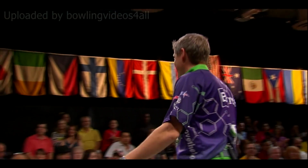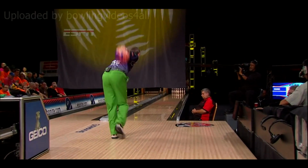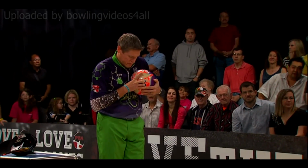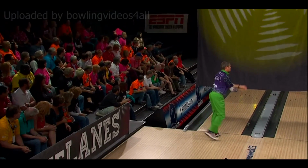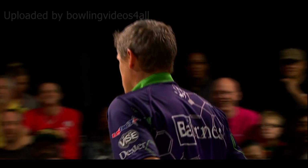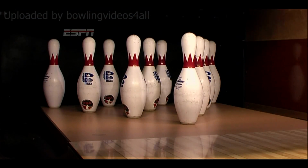And that bowling ball matches the color of his shirt. All right. Get loose now. That bowling ball matching that shirt. He's color coordinated. Oh, God. Barnes doesn't like it, crosses over. How did that not strike? Wow. That should have got to Brooklyn. There's no way.